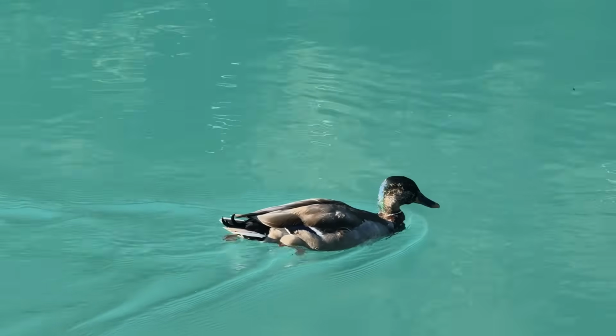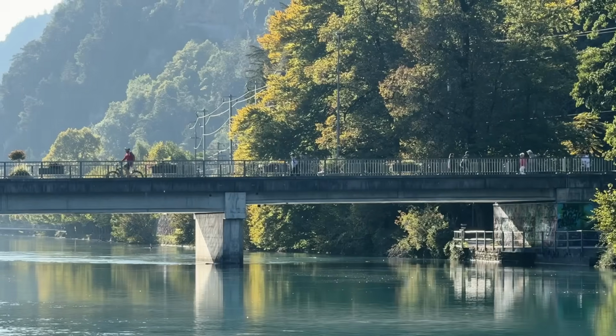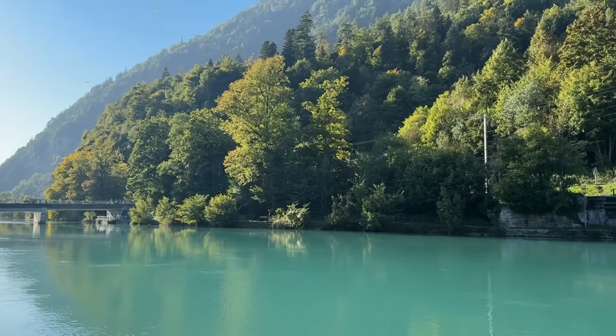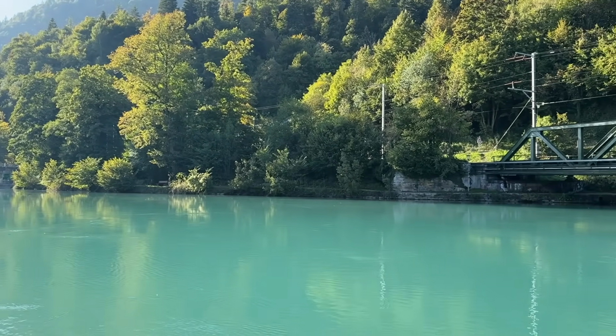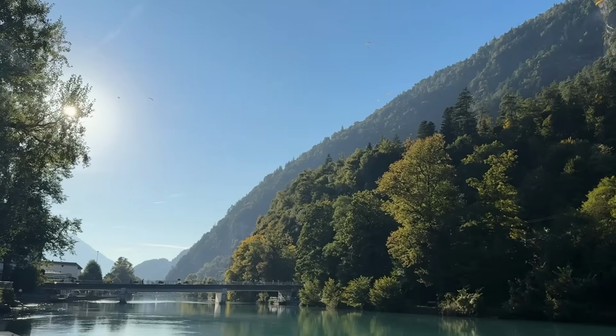The water color here is absolutely incredible. It looks like Gatorade. It's caused by sediment deposited by a glacial runoff. It's called glacial flower, but it makes for some of the most beautiful water, especially at this golden hour time of day.